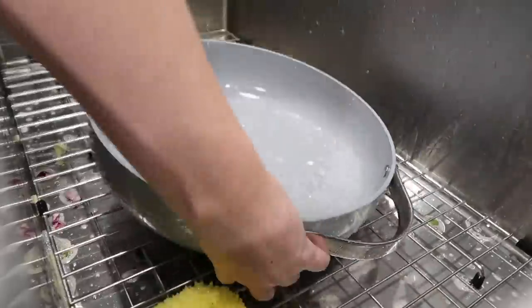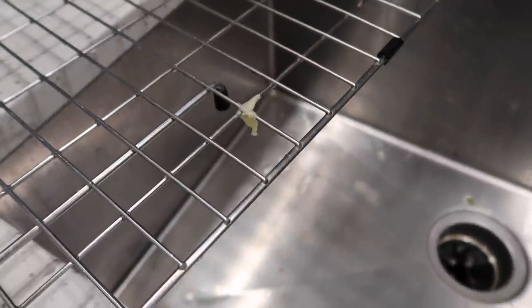When I'm done doing the dishes, I will get in here and scrub down the sink. I honestly have not done this in over a week, and it was disgusting and it needed to be done.